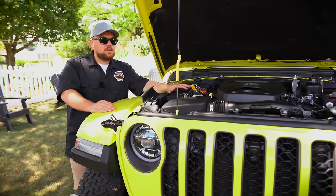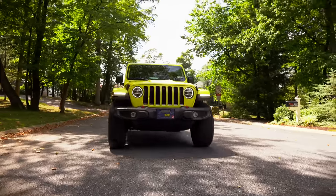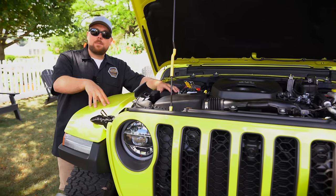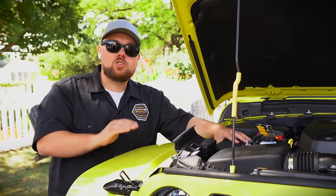I always felt like this thing felt a lot more peppy off the line. You know, when you're driving a vehicle and you hit it at a red light, I always felt like the 2-liter was quicker than the 3.6 engines that I ever had. Probably the biggest reason is that it does make more pound feet of torque than the 3.6, and also it makes it at a much lower RPM.